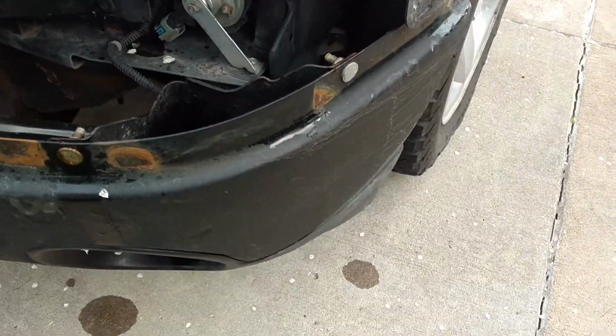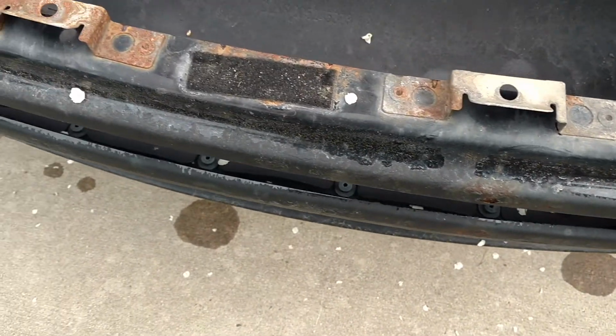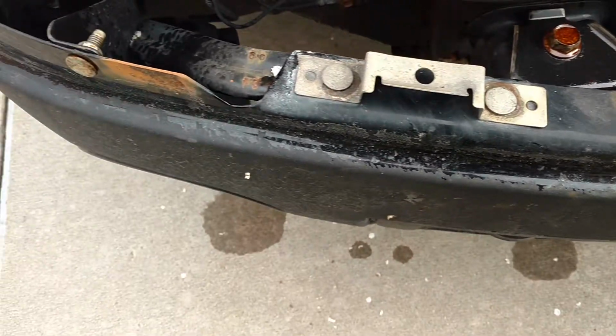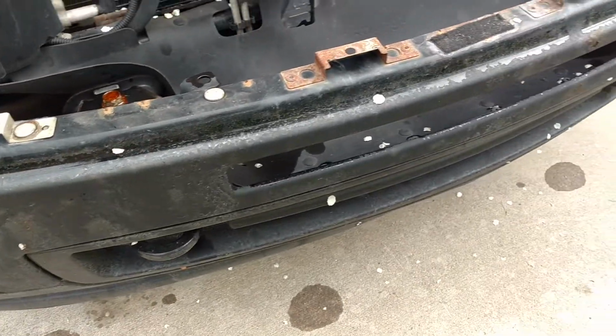This is the fine GM bumper that's rusted to shit that they wouldn't take care of. Started first year I owned this vehicle in 2012. So I took it upon myself.